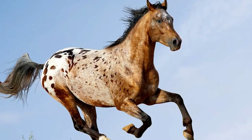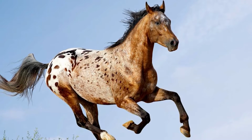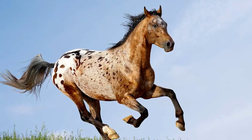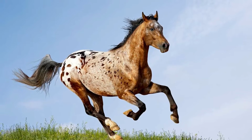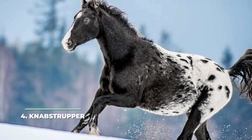An interesting feature of the blanket Appaloosa can be spotted, though, in the back, as this is where a large white area can be seen. Another amazing feature that is unique to the Appaloosa is that the horse's spots might also have a halo circling around them, which again makes this horse breed incredible to say the least. Number 4, the Knabstrupper.